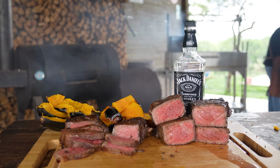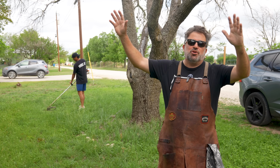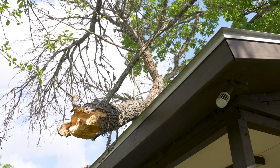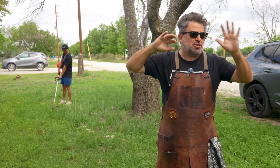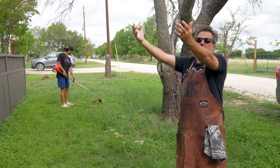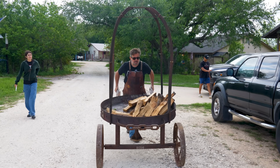So, we came today to film, and it's a huge wind. Actually, a tree fell over our house. So, wherever we go, it's gonna be super windy. So the only place in the whole property that we can cook is right behind the house. The house is blocking the wind. We're gonna cut the grass and we're gonna bring the Alamo.